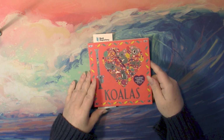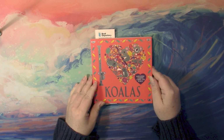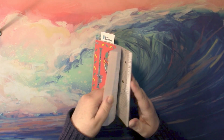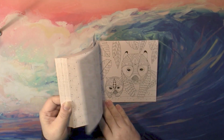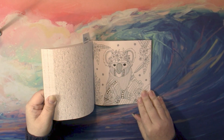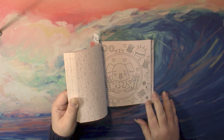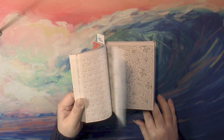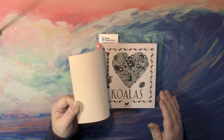Then next I got I Heart Koalas. This is the latest in the I Heart series. This is one of the small ones. These are the ones I like the best. It is single-sided. The backs of the pages have a series of different patterns to help cover up your bleed through if you're using markers. So there's a variety of all sorts of different kinds of pictures in here featuring koalas. They're simple to more complex, a whole variety for everyone. I like these books.